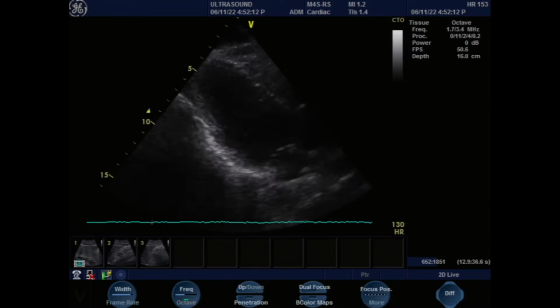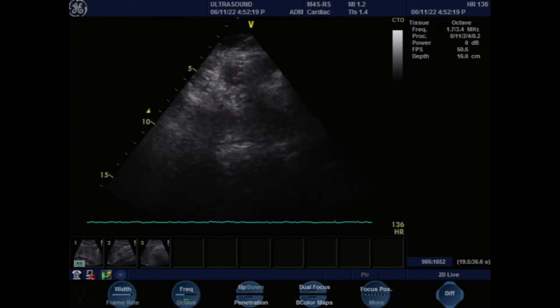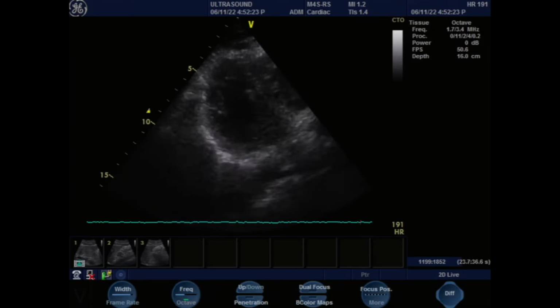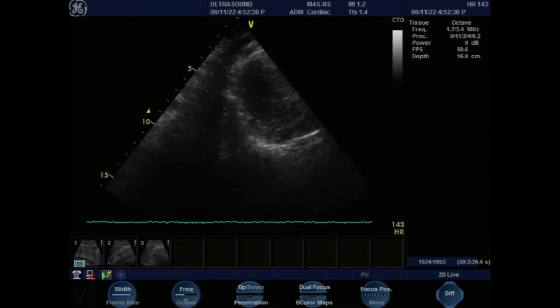And back to our original view that we saw, the ventricle, and then move this probe a little bit to make it circular. Make it a donut. There's our donut coming in. And then we're going to try to see if we can get the aortic valve here, if we can.